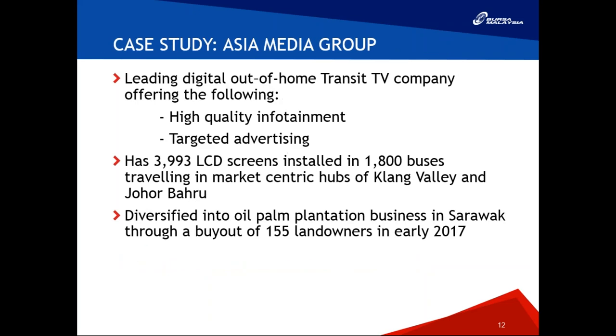So in this segment, we'll talk about Asia Media Group. It is a leading digital out-of-home transit TV company offering the following services: high quality infotainment and targeted advertising. It has 3,993 LCD screens installed in 1,800 buses traveling in the market-centric hubs of Klang Valley and Johor Bahru. Recently, it has diversified into oil palm plantation business in Sarawak through a buyout of 155 landowners in early 2017.